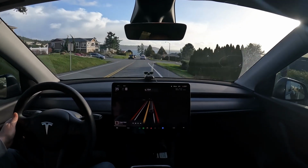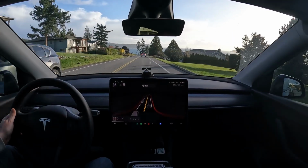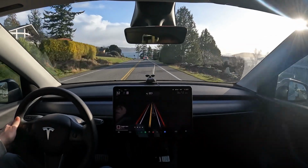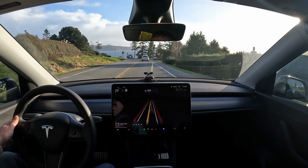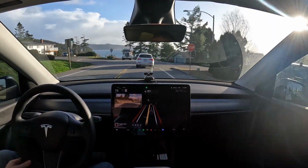Well, folks, guess what? I had to bring you a water shot. It is just too beautiful not to show this off. So hopefully you can see that out the windshield. I am so lucky, we are so lucky to have this view every day on the way home. And I need to remind myself of that more often.